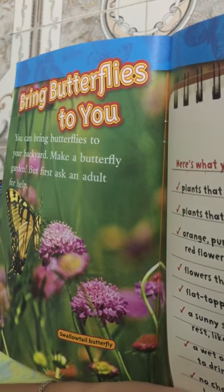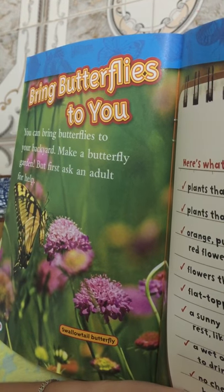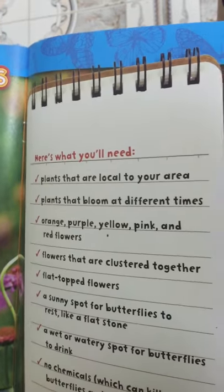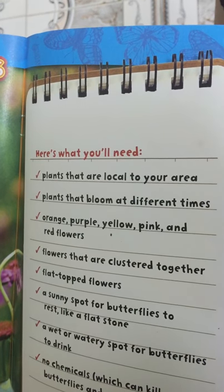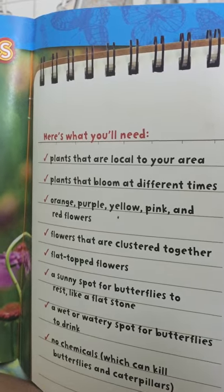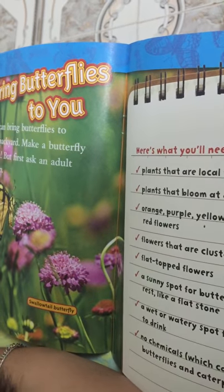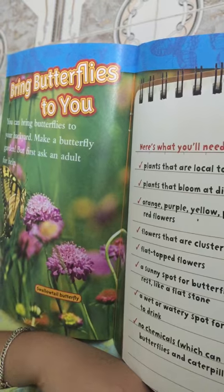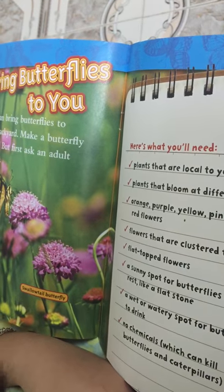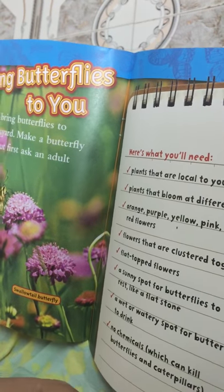Bring butterflies to you. You can bring butterflies to your backyard. Make a butterfly garden. But first ask an adult for help. Here's what you'll need. Plants that are local to your area. Plants that bloom at different times. Orange, purple, yellow, pink, and red flowers. Flowers that are clustered together. Flat-topped flowers. A sunny spot for butterflies to rest, like a flat stone. A wet or watery spot for butterflies to drink. No chemicals, which can kill butterflies and caterpillars.